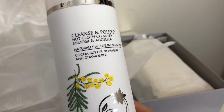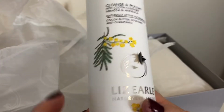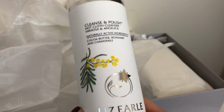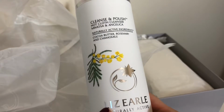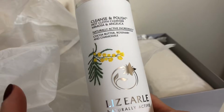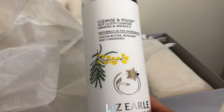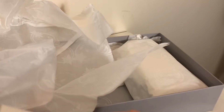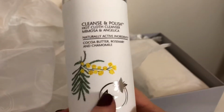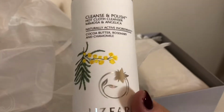Cleanse and Polish Hot Cloth Cleanser, Mimosa and Angelica. Naturally active ingredients, cocoa butter, rosemary and chamomile. I've never tried a limited edition one before, and as I said, there was 3 different options of which moisturiser you got for your face, and then there was 2 options of which limited edition hot cloth cleanser you got, and I chose this one. And this is the type of bottle I like it in, where you can pump it out. It's 150ml, and I actually really like the design. It's something different because normally all the packaging is just the same green colour, so I'm looking forward to trying that one.